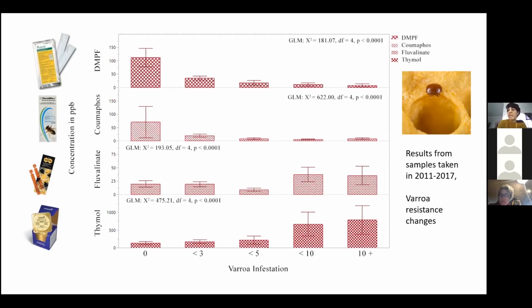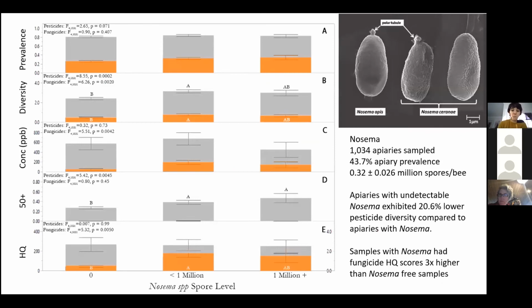So we don't know if beekeepers are noticing that they have high varroa mites and they don't know how to get those down, and they're putting fluvalinate and thymol in to try and bring them down, or if those products just weren't helping to bring the numbers down. Again, these are just correlations. These are not causations. And then we also looked at nosema.